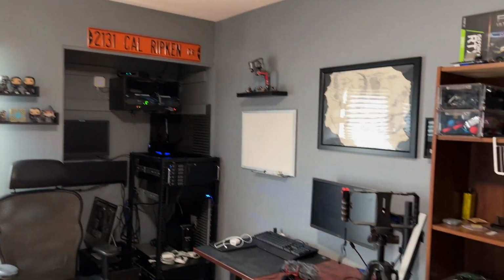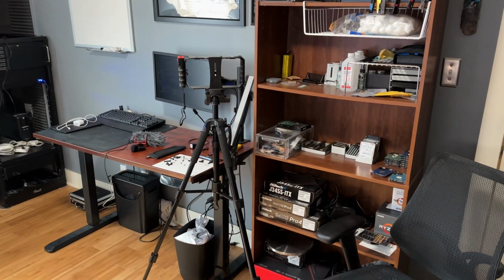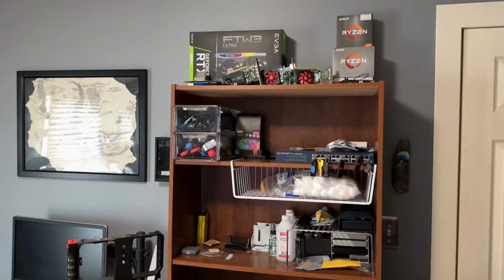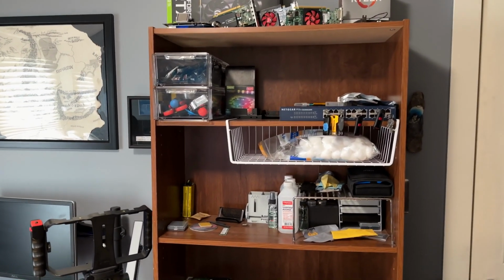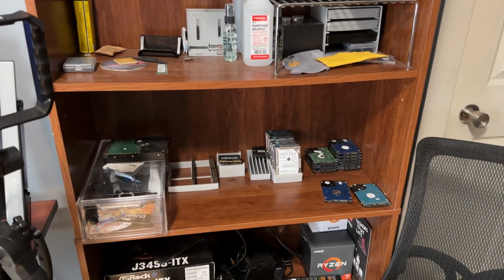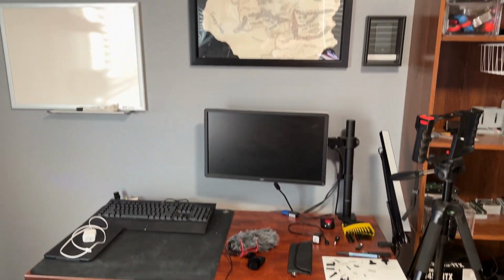The side of things that I think you've only ever seen in one video, this is kind of the workshop side of my office. I've got a lot of spare parts, a lot of old graphics cards I should probably just recycle, a lot of old hard drives that still need to be wiped and just disposed of. This is kind of my workbench.